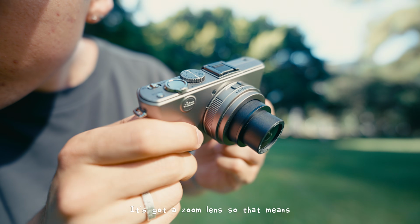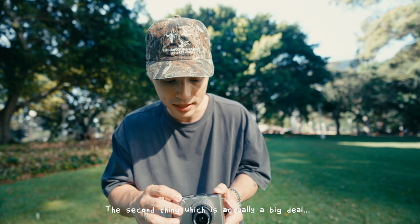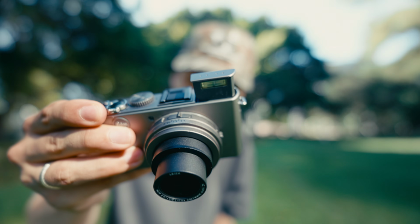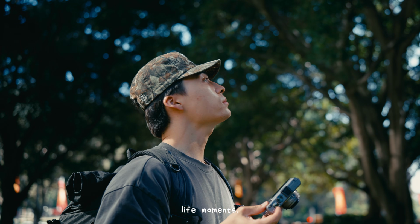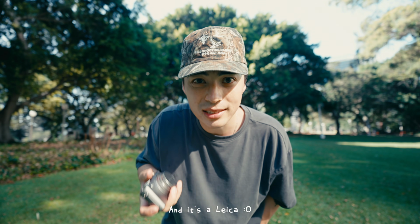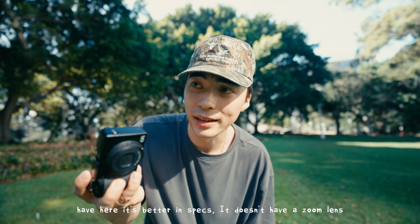It's got a zoom lens, so that means I can obviously zoom in and out of things. The second thing, which is actually a big deal, it's got a pop-up flash, which I think is amazing. It's strong enough and good enough for fit pics and random slice of life moments. And overall, it is such a good looking camera and it's a Leica. Oh, so pretty.